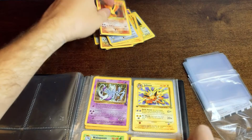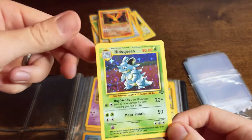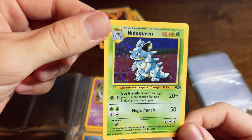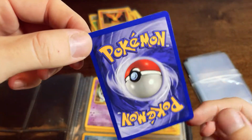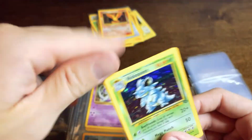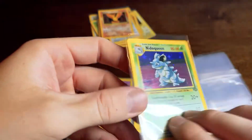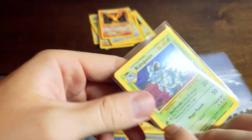Wow. Wow, this is a great collection. Great collection. All right, next up is Jungle Nidoqueen. Man, this whole collection, wow. Every card, there's nothing wrong with any of these cards, really. Nothing major, anyway. Yeah, that Nidoqueen looks like at least a 9, maybe even a 10.